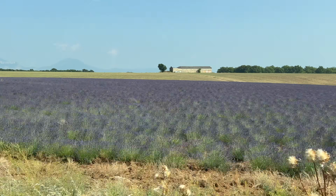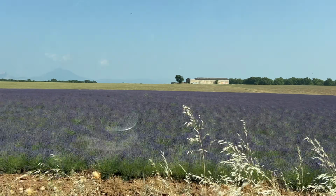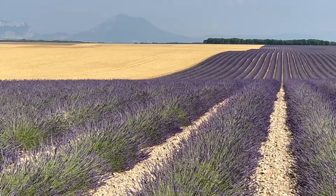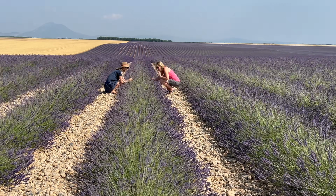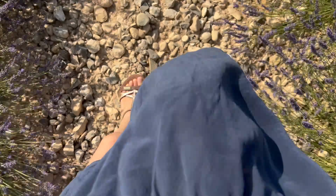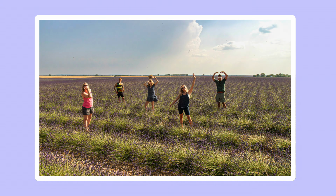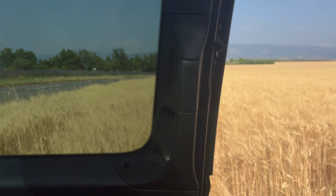One more stop though. Chris promises there's a field where the rows of lavender roll like gentle waves across the plateau. And he wasn't lying. The view here is just ridiculously beautiful. We mess around a little more with the cameras, get a full-on group photo shoot going. And then it's time for the final adventure of the day.